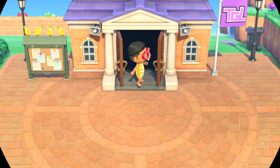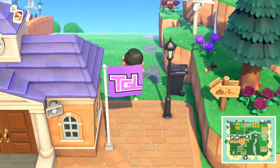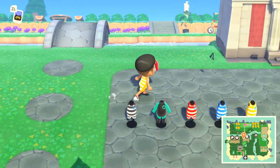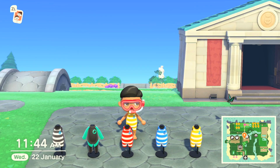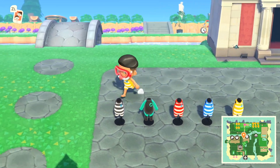But just to go over it, Nook's Cranny is where you're going to get 4 of them. You're going to want to do one of 2 things. Either you just keep checking Nook's Cranny every single day to make sure that you're able to get the wetsuits, or what you want to do is just simply time travel. When you time travel, you're going to be able to check every single day whether they have the yellow, the blue, the red, or the black.